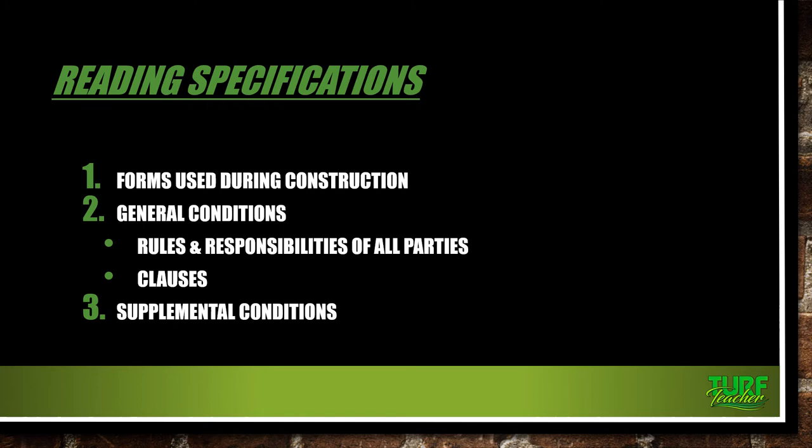And I might be stretching it a bit there, but I wouldn't put anything past these GCs when they get these specifications, and of not letting you guys see what needs to be done. Request for material submissions and approval of substitution requirements. Hey, what if you can't find a certain plant that the architect has specified? Well, you might have to do a substitution and see what else we can do for our clients. And then other requirements pertaining specifically to the project will all be found in those supplemental conditions.